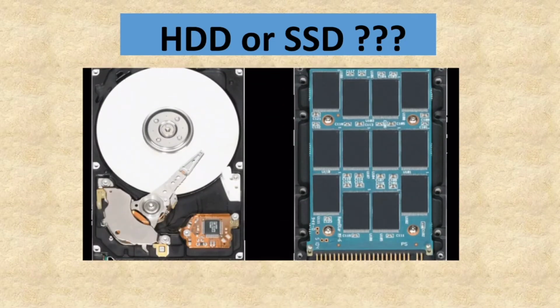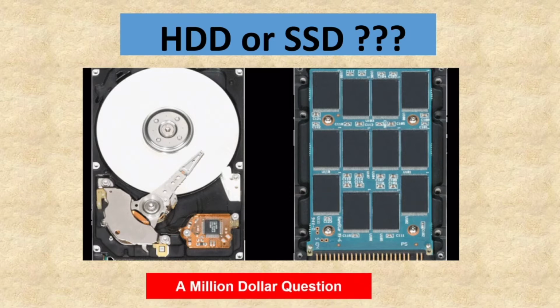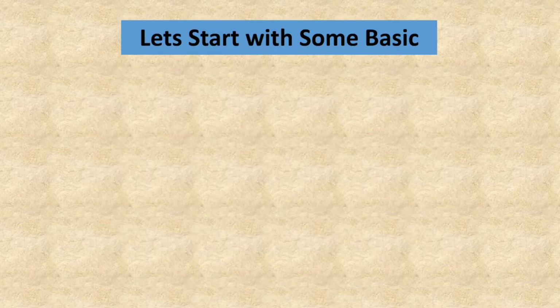So let's start. On the left-hand side that you see, it's a hard disk drive, which is more of a mechanical device, and on the right-hand side it's the SSD image. And here comes our question, the $1 million question: what should I go for? Before we decide on this, let's look at some basics.